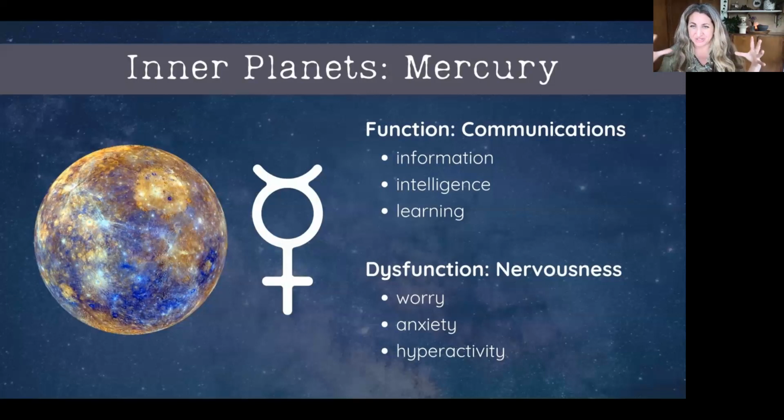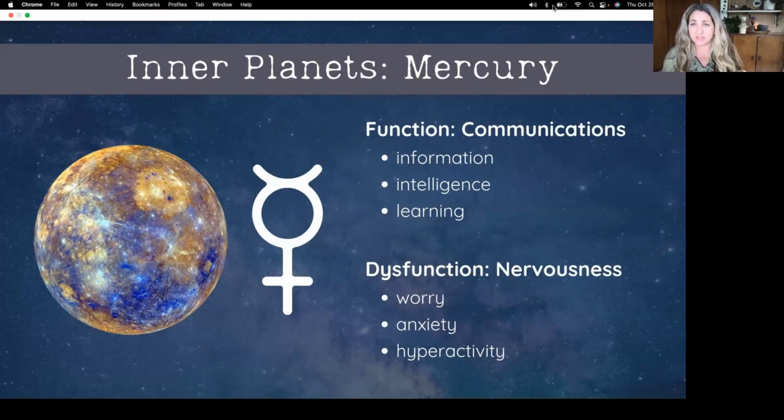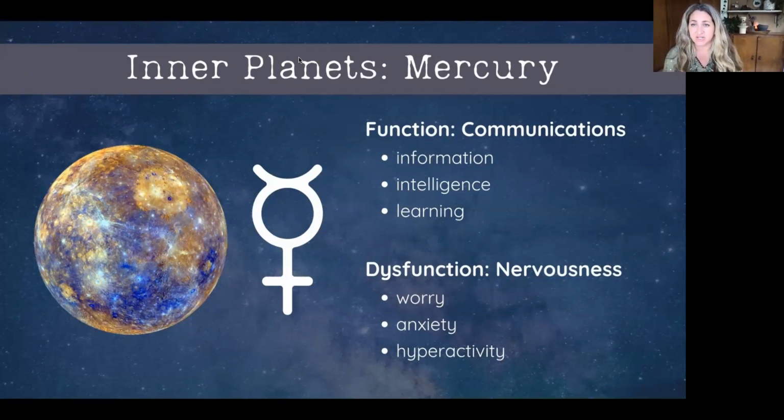All of the energies are on this polarity axis, right? So the function of Mercury in its highest form is really to convey information, to exchange data, and to communicate. But in its poor form, there's a sense of nervousness. Mercury rules the nervous system too. So when your nervous system is inflamed, you could also look at the transits of Mercury.